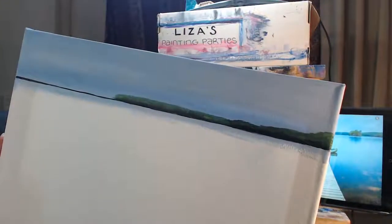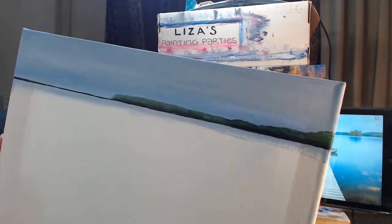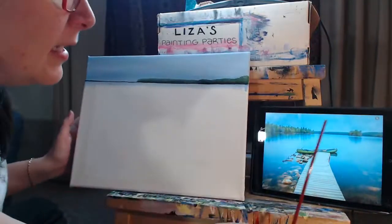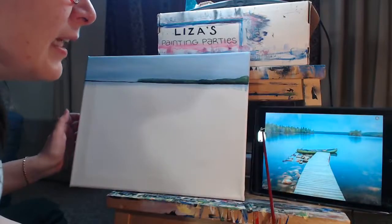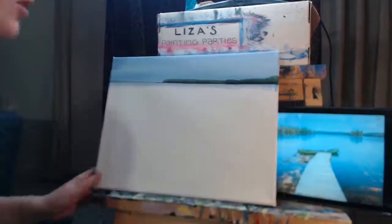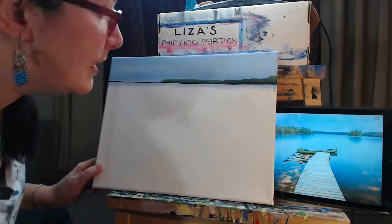Okay, so I just added a little bit like that to that side. Okay, and I don't know if I'm going to do it on this side, because this side has a bigger piece of land that's sticking out with a bunch of trees and you can see them a bit more, and I will do a bit of a different technique on that side, I think. So, yeah, let's do that.